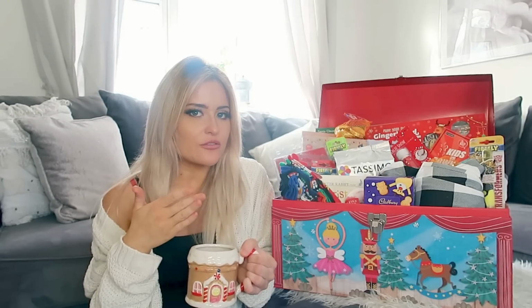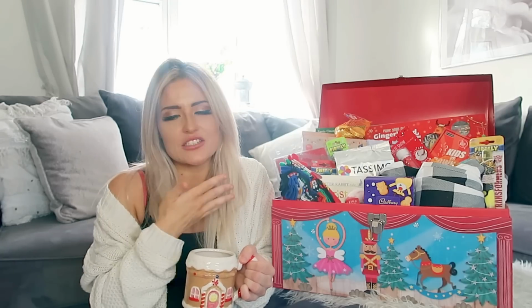So I used to always give a box like this on Christmas Eve and not the 1st of December, but it just didn't make much sense because we're going to get so much more use out of the stuff that is in this box over the weeks instead of just right close to Christmas.